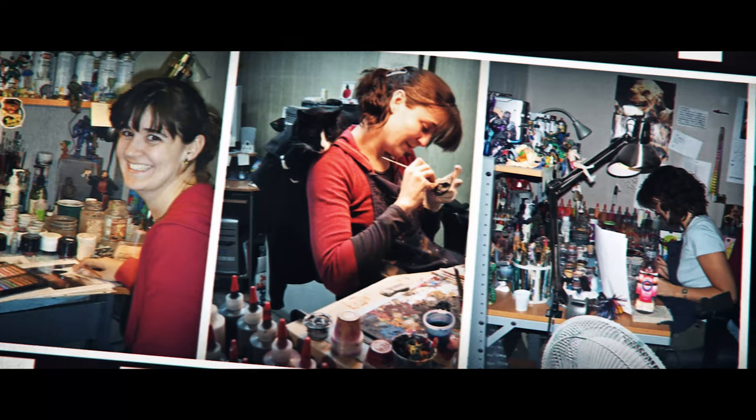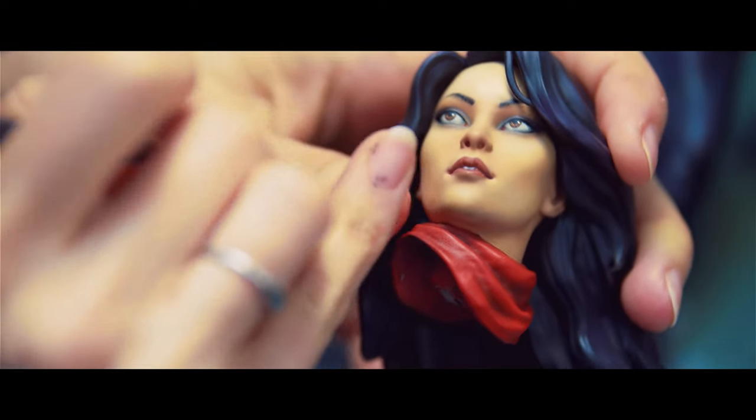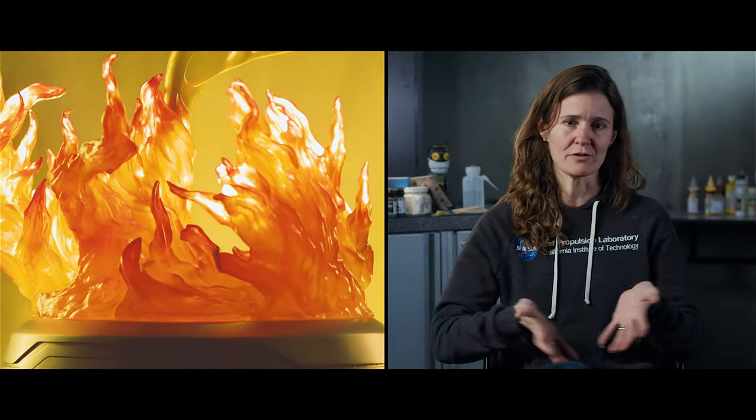Name is Kat Sapene, and I've been painting in the collectibles industry for a little over 20 years. My specialty would be painting female figures, as well as lighting effects, or just effects in general, magic, fire, things like that. I've been painting here at Sideshow 15 years, maybe about 25 years, can I say that? No, I've been painting for about 30 years.